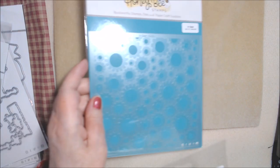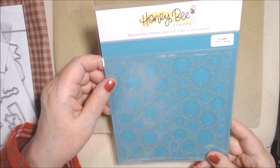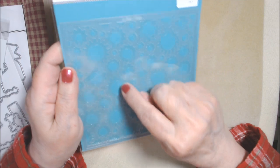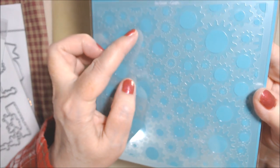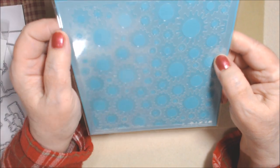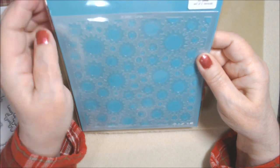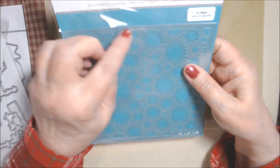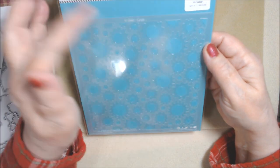And then I got this set of two gear stencils. They don't show it on the back. I'm not going to open it, but it's a layering stencil. So there's one behind here where it looks a little darker, and then the overlay on top. So I thought that would be fun to play with. I don't remember if I have a gear one. This is called In Gear Cogs. Yeah, I think that's just the name of it right there. In Gear, set of two stencils. And they are the 6x6 ones.